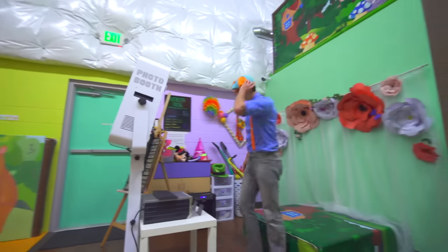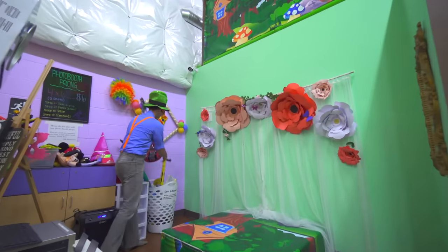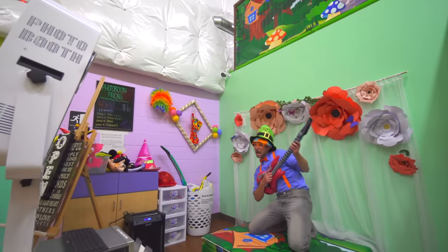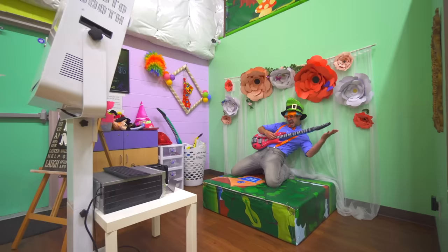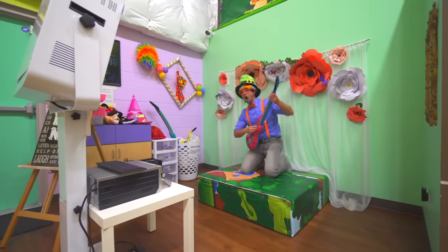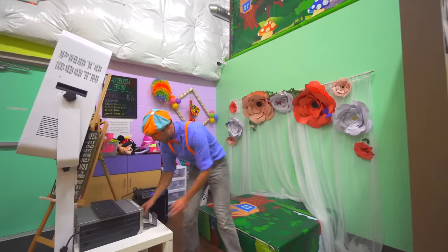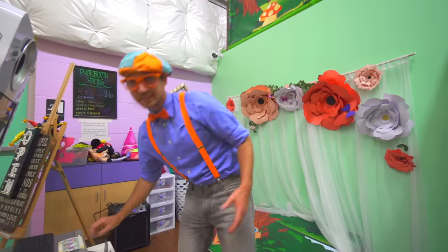It's a photo booth. So first, you put on some props, like this green hat, and this red guitar. Ready? Okay, here we go. Printing on demand. That's so cool. All right, let's go, come on.